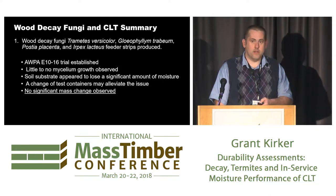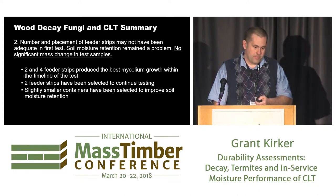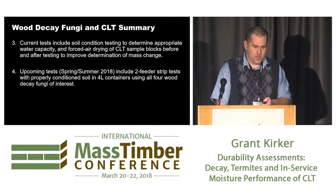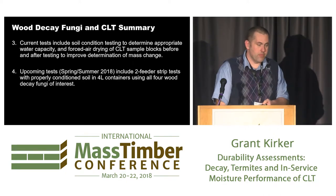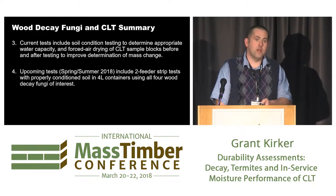And Beth and the people at MSU are trying to work on round two of that right now. We've gotten some mycelial growth, but again, because of the low moisture, we're just not where we want to be. We're also doing some soil condition testing to determine appropriate water capacity and forced air drying of CLT, like I mentioned before. And upcoming, they have a set of tests going in this spring and summer, changing that setup a little bit. And hopefully we'll have results for that next year.